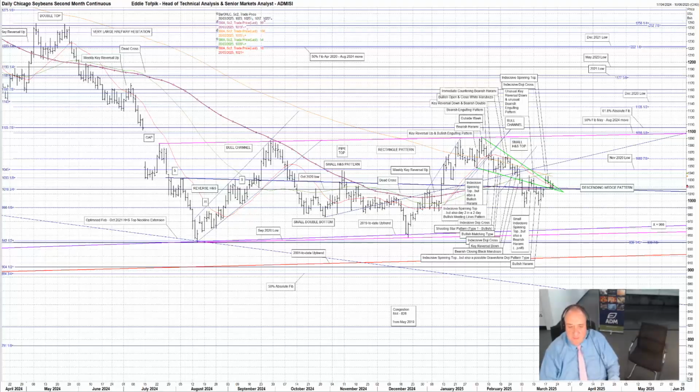Chicago soybeans. Two weeks ago I highlighted a new view of what I thought was an earlier pattern, no longer a very large double bottom pattern, instead a July 24 to date rectangle pattern, currently 951 to 1094, highlighted in bright pink on my daily chart. The top side for this pattern is still capped by the 50% Fibonacci line of the May to August 24 move at 1098 and the 61.8% absolute Fibonacci line at 1106.